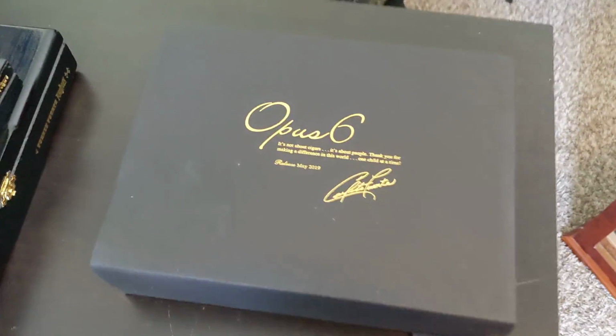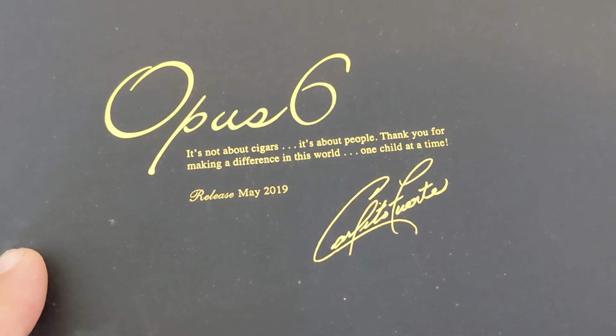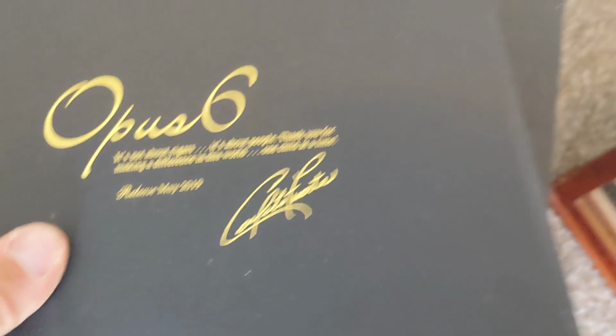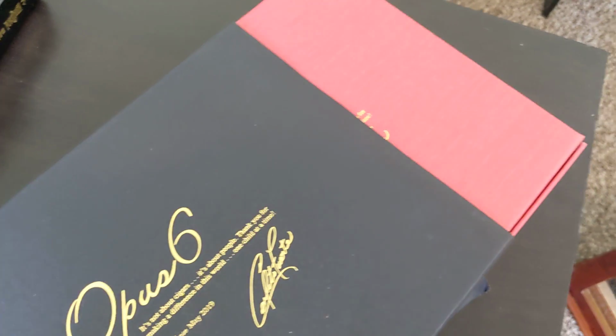All right, this one was an arm and a leg. This one was about $300. This is the Opus 6, released May 2019. And again, I know people in the Keys. I know people in West Palm. I know authorized Fuente dealers.